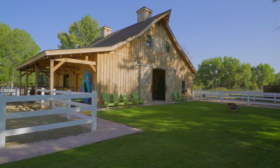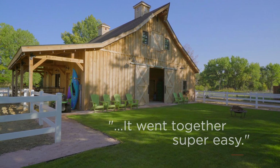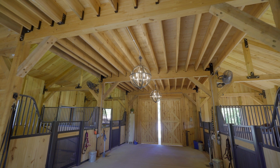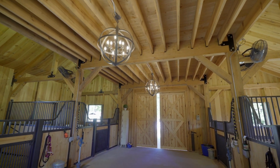They had the foundation done when I got here, so I pretty much was just involved in the frame. I used to work on traditional post and beams, some of them going back 250 years in the East. When we put together the frame, all the holes were drilled and it went together super easy. So yeah, we had the frame together in a couple days.